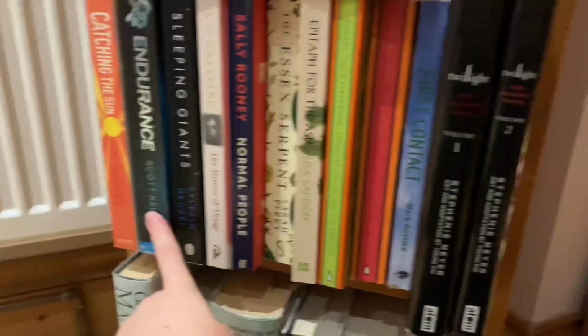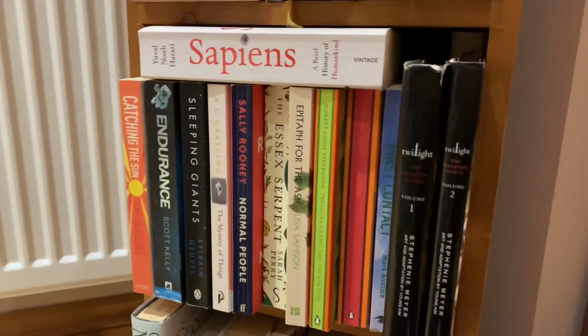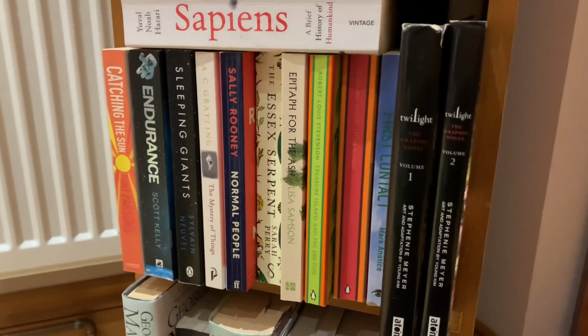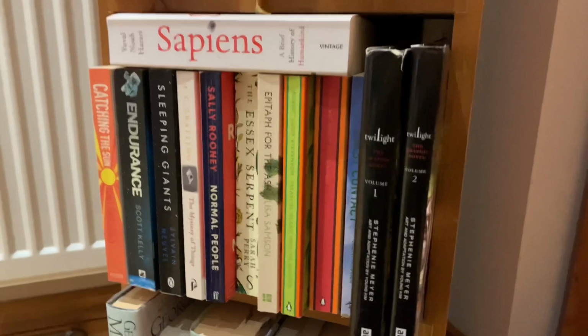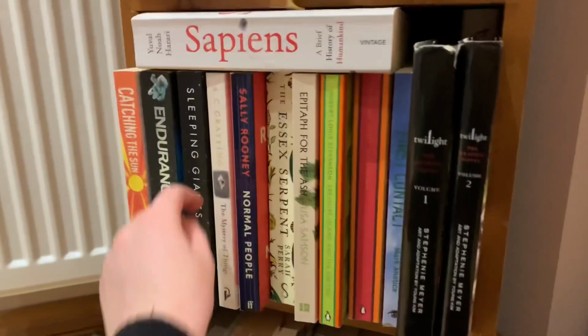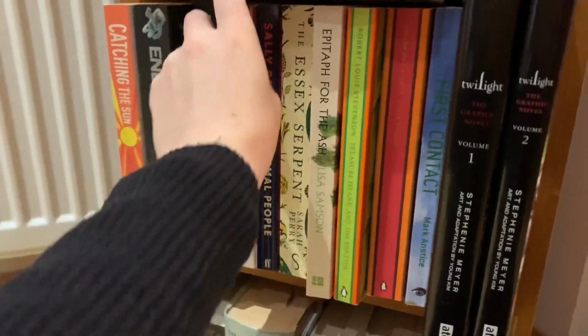And then we have Endurance, which I actually started the day that I bought it and just haven't got past the prologue, which is a shame because that is a true story about the astronaut Scott Kelly, and I think it's going to be very interesting. Sleeping Giants, which I haven't read either. I don't know too much about that. Charity shop find. The Mystery of Things, which I also got from a charity shop. This is going to be one of those books about evolution, the meaning of life.